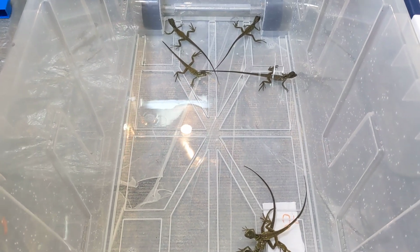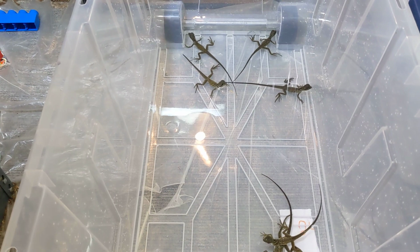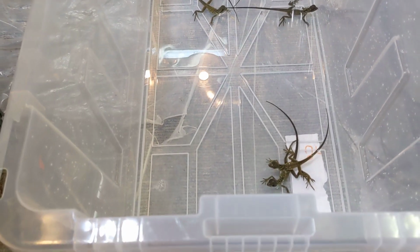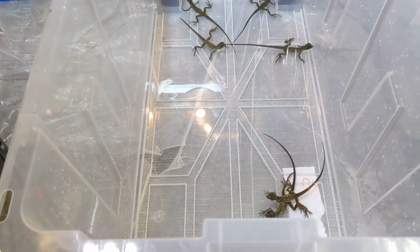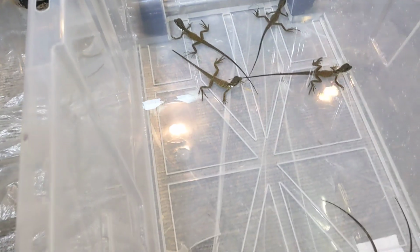I wanted to go over a couple of things while showing you the newest batch of hatchling sailfin dragons. So these are, as most of you know, Philippine sailfin dragons, so Hydrosaurus pustulatus. We had an interesting discussion with Alex's Agamids.